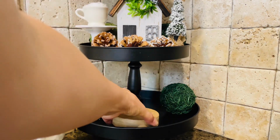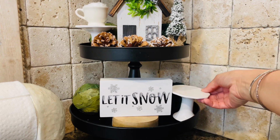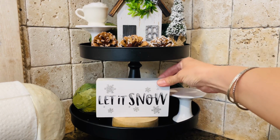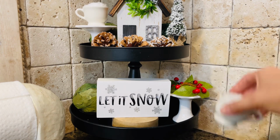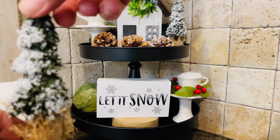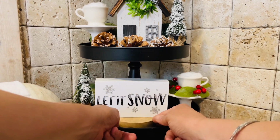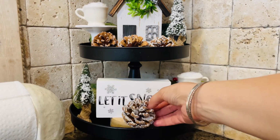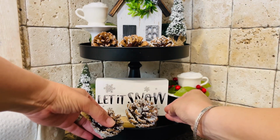I'm using decor that I already had, with the exception of the flocked trees, snowed on pine cones, this Let It Snow sign, and the napkin ring. The napkin ring and the Let It Snow sign were 90% off at Hobby Lobby, so you didn't see those in my haul because I bought them after I had filmed that.